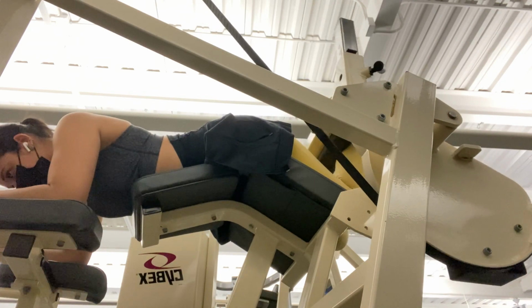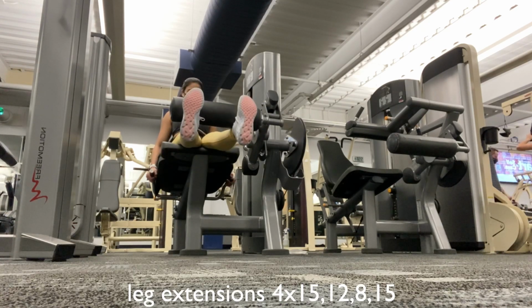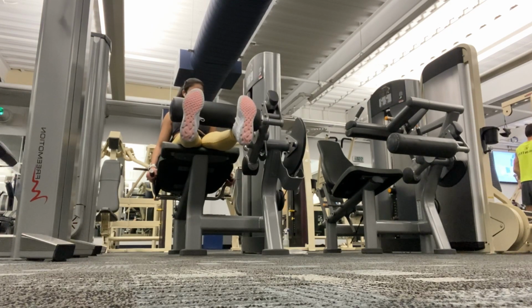At the top, I'm gonna stop 2 seconds, then I'll come down very, very slowly. For the third exercise, I'm gonna do leg extensions with four sets of 15, 12, 8, and 15 reps. At the top, I'm gonna stop 2 seconds and then come down slowly.